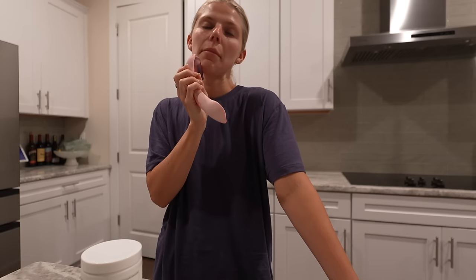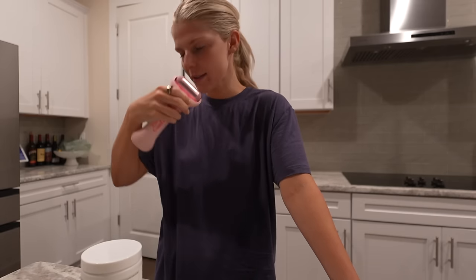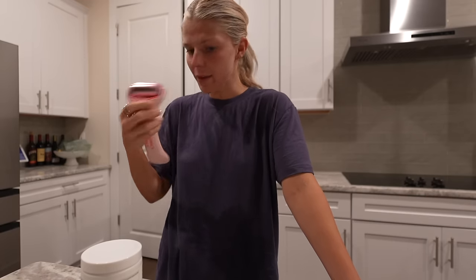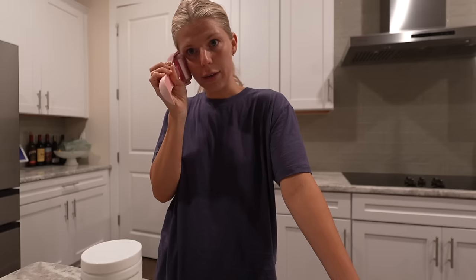And I made my bed. I've just kind of been getting the day started a little bit. I have my contacts in. And I'm going to eat a little something, then get a workout in. I am just going to work out here this morning.